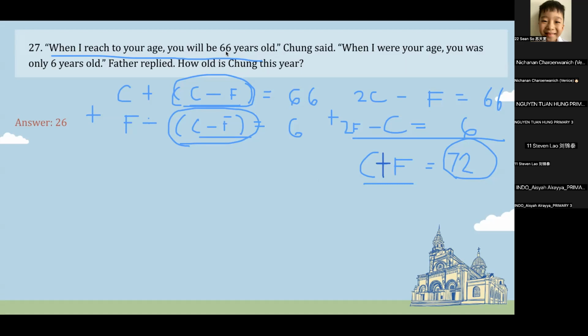But if it says when I was your age, you were only 6 years old, 16 is not possible, right? Because father was too young by then, right? And you were only 6 years old now, right? So meaning to say father gave birth to you... This is, you can do this with process of elimination.